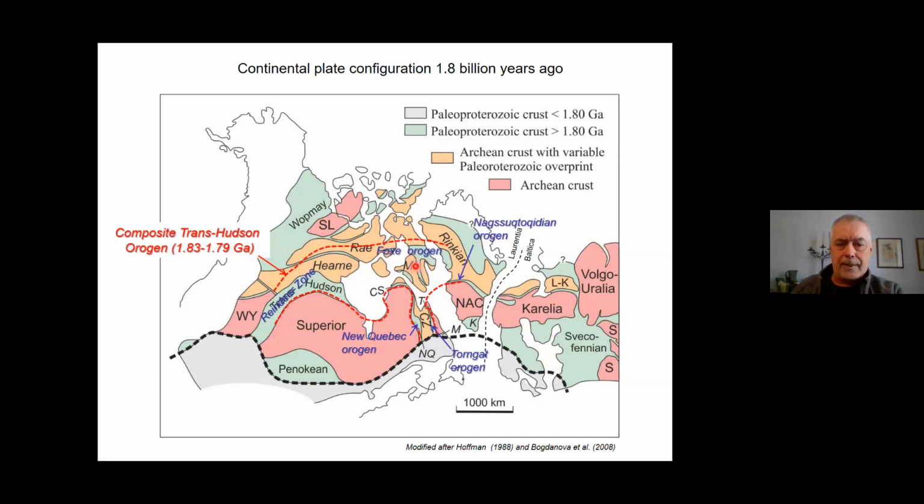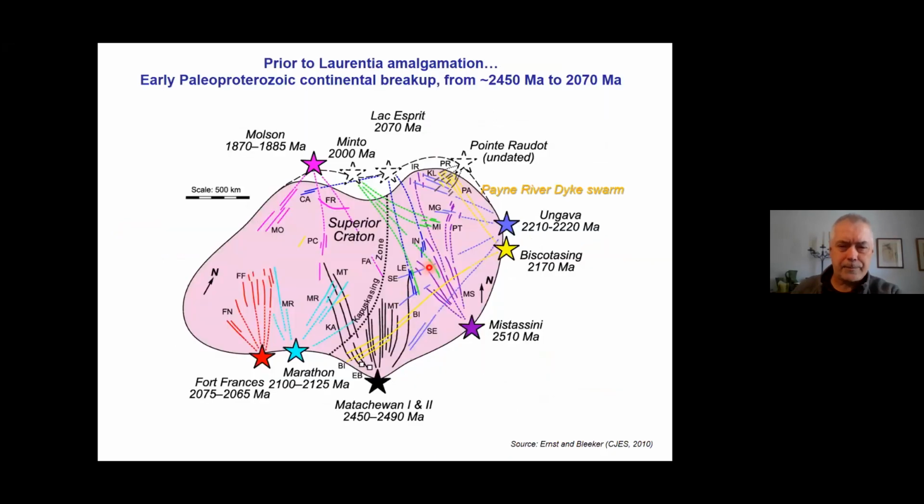And of course, within the Trans-Hudson orogen, like many modern orogens, it's a sequence of collisions that forms shorter-lived orogens. There's a Foxe orogen, the Reindeer zone, the New Quebec orogen here, Torngat orogen there, and so on, with the Trans-Hudson orogen representing the final collision.